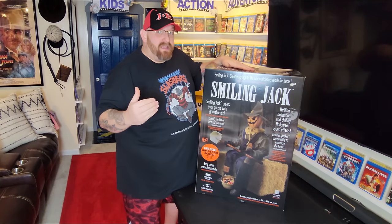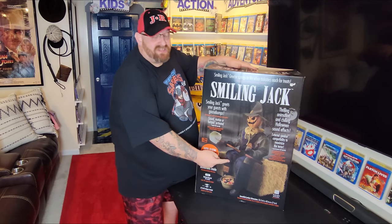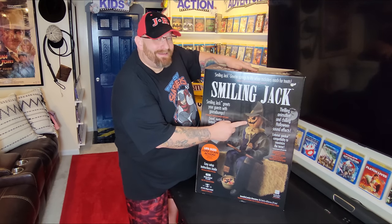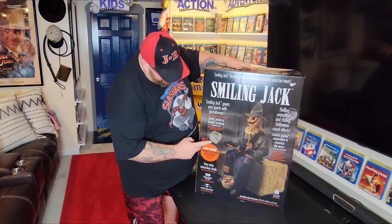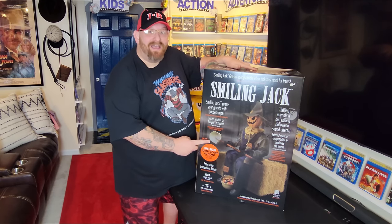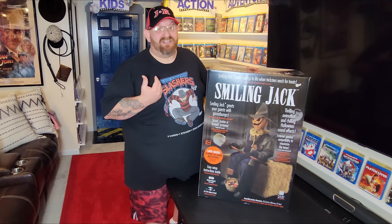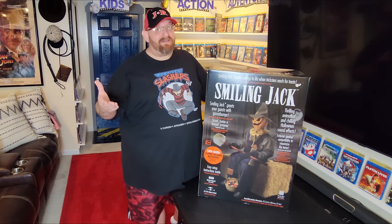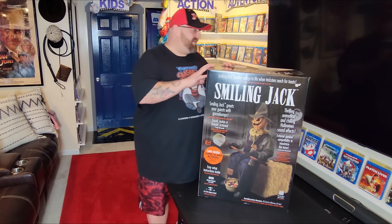I am assuming that that is what happens with this one, although this is a pumpkin dude named Smiling Jack, and he doesn't have a chainsaw, he has an evil deadly shovel, okay? I don't know about you, but if I was going to get killed, I'd rather get killed by a chainsaw because it's quick and easy, instead of getting beat to death by a shovel. So anyways, let's go ahead and open this guy up.